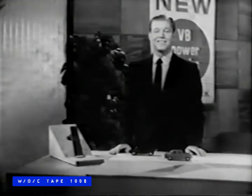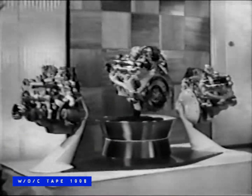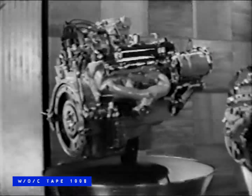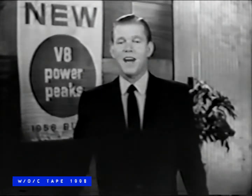And what about power? There's a tremendous power plant in the new Buick. A big new 322 cubic inch V8. In '56, it delivers the highest horsepowers and highest compressions in Buick history. Honestly, ladies and gentlemen, there's nothing on the road today to compare with the new Buick's performance. And where else can you find beauty like this?